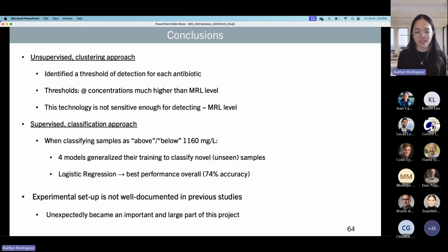And so this whole investigation into possible confounding factors unexpectedly became an important and substantial part of my project. But it is a worthwhile endeavor because it is not well explored in the literature thus far, especially considering that this technology is well explored in the literature in contrast. And so if there's any interest in some of that other work that we've done, you'll have to keep an eye out for my thesis that will hopefully be completed and available soon.